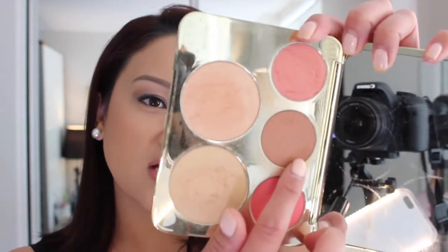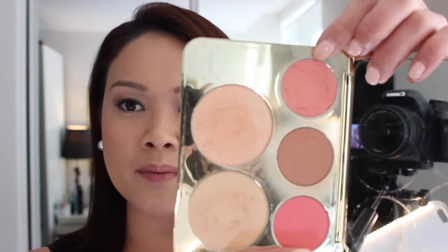This shade, which is Amaretto, it's a mineral blush, and this mineral blush as well, this luminous blush in Pamplemousse. So I'm going to show you guys that swatch. It's currently what I have on, and it is just absolutely gorgeous. I don't know how much you can see of it, but the combination is so beautiful, and Amaretto for me has really served as a bronzer now.